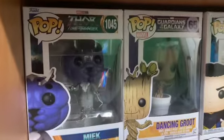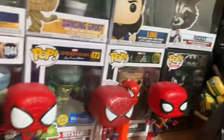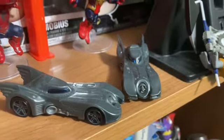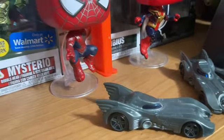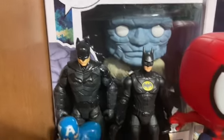From Turtles to DC and Marvel. Around here, we can enjoy both. We got some Marvel stuff, some DC stuff. My replica 1989 Batarang, as well as more Funko Pops, just a lot of Funko Pops. The 89 Batmobiles, just fully on display like they should be. Or almost Captain America, everybody's favorite. Robert Pattinson and Michael Keaton Batmans.